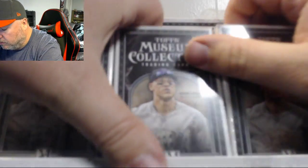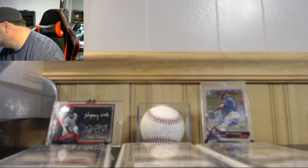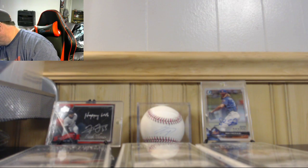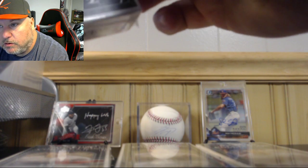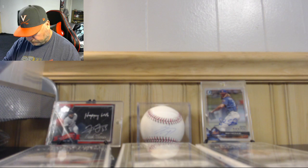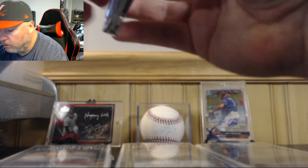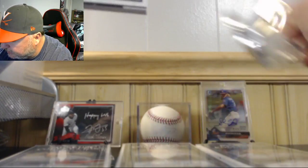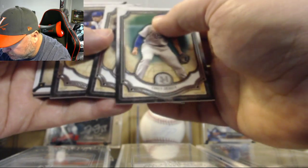All right, now we're going to do Topps Museum. Four boxes. I think there's one relic or autograph in each one of these boxes. I left my cutting utensil on the other side of the room. Now, hopefully, these are high end. Not the highest end, but you're getting there. Very nice cards. These are the first ones I bought of this year.